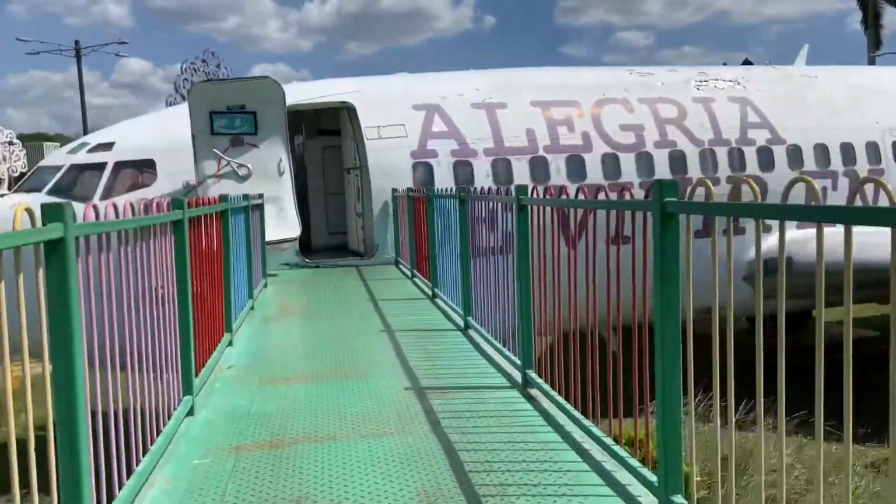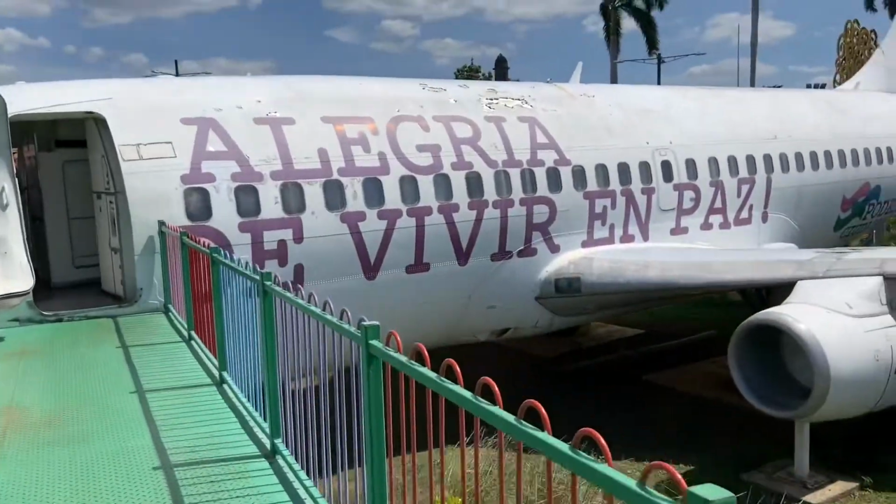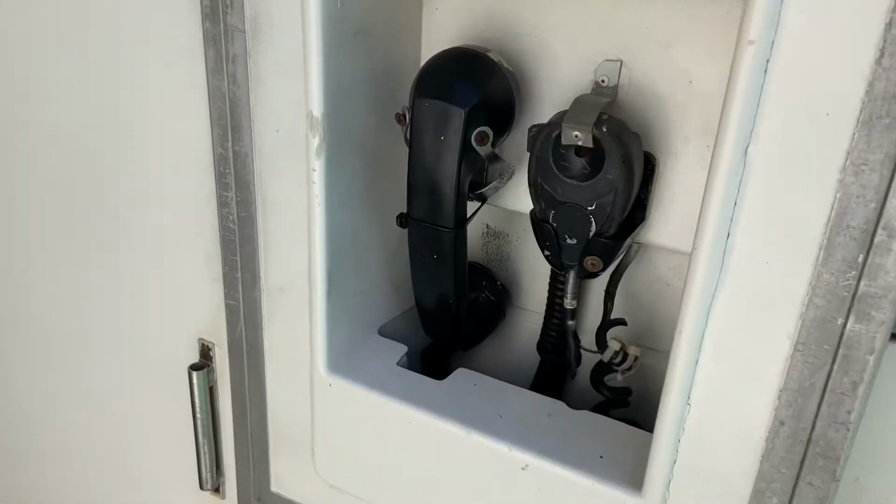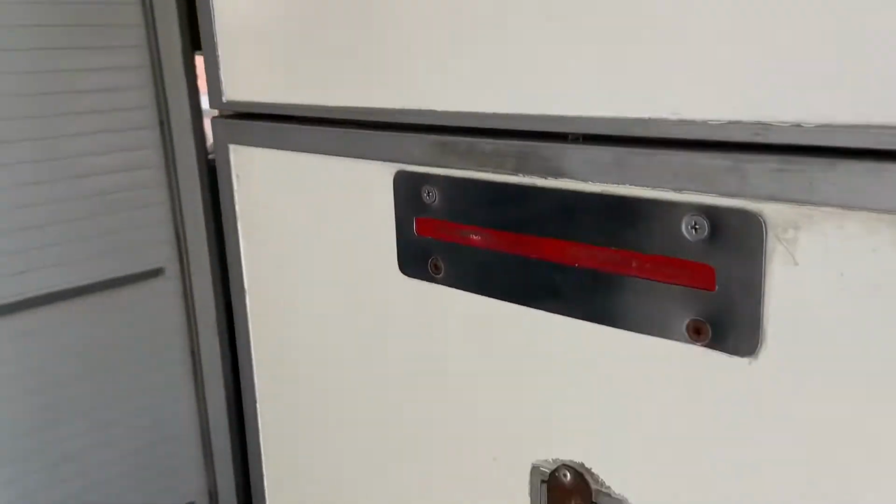Anywhere in over a year, so this will be funny. Really, really old plane. They got the old cell phone.